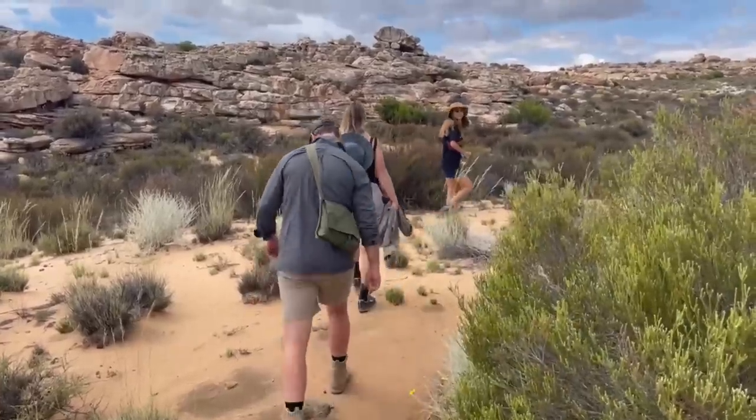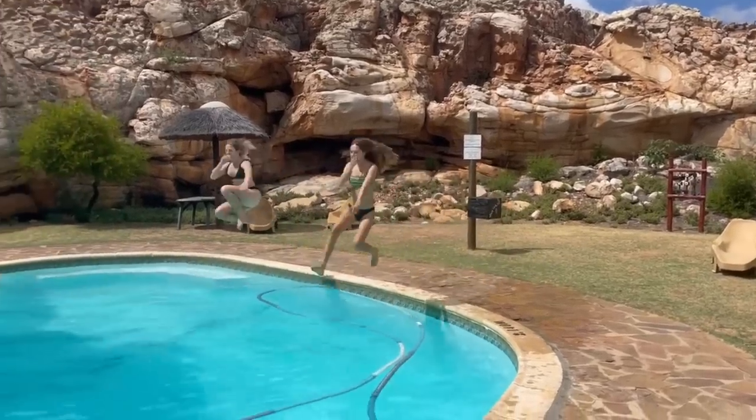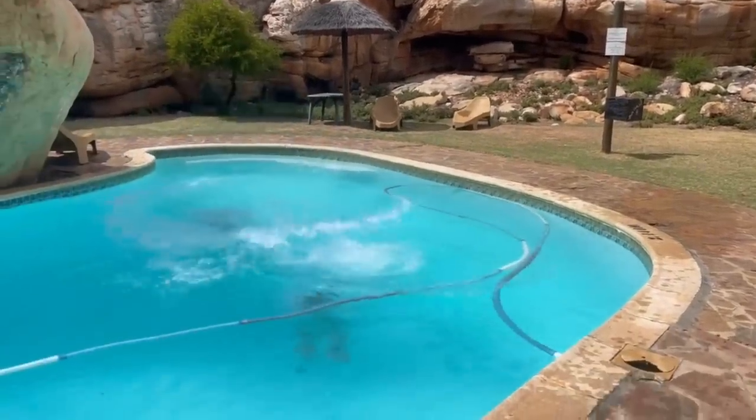Afterwards, we took a dip in Khaya Camper's impressive swimming pool and then headed back to camp to get started on one of Simon's classic chicken potjies.